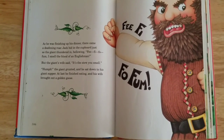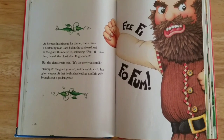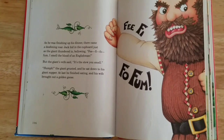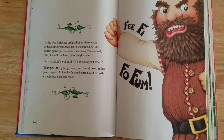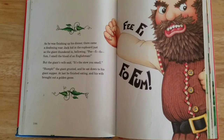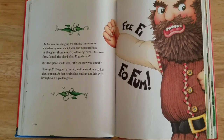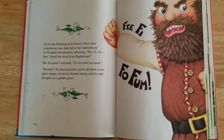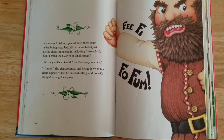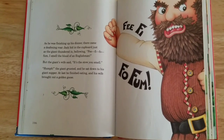As he was finishing up his dinner, there came a deafening roar. Jack hid in the cupboard just as the giant thundered in, bellowing, "Fee, fi, fo, fum. I smelled the blood of an Englishman." But the giant's wife said, "It's the stew you smell." "Humph!" The giant grunted, and he sat down to his giant supper.